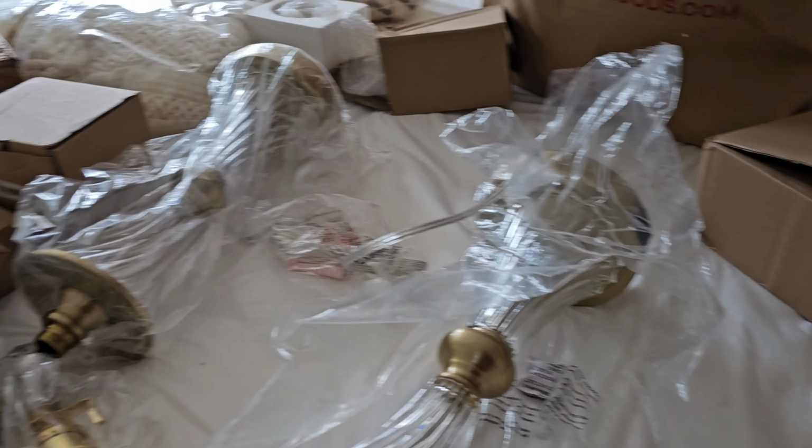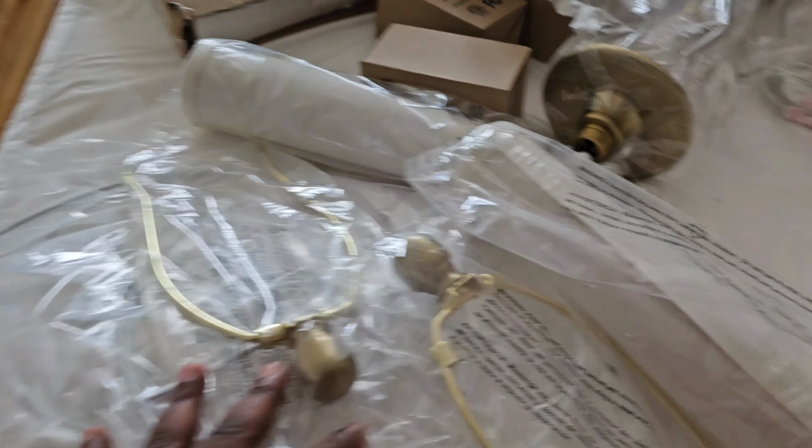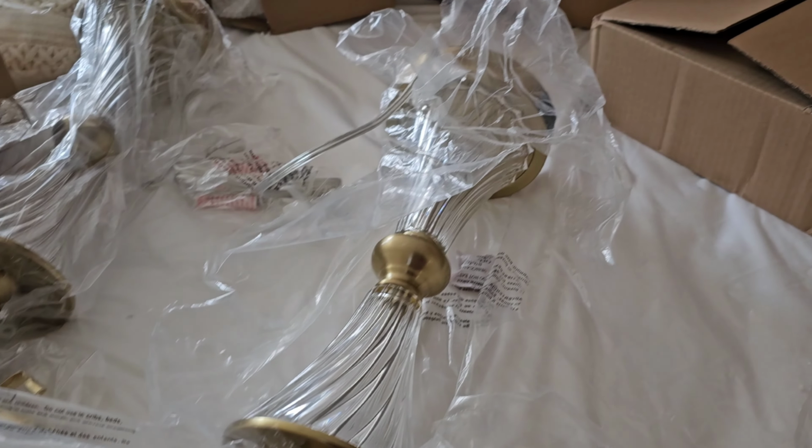Now I'm going to assemble the lamps. I was surprised to see that I had to assemble each and every piece, but it wasn't hard.